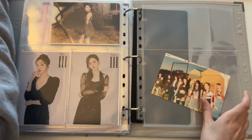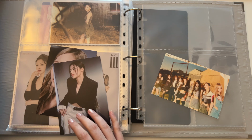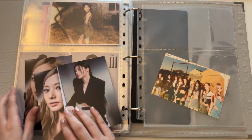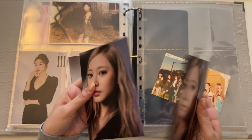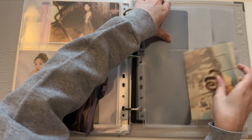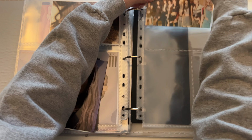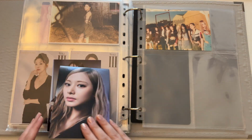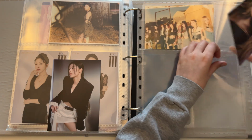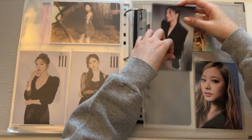Now we have some things from Ready to Be. I'm still missing some things for people. I had pretty good luck with pulls, but I still need Momo's postcard. I'm not actively looking for any of this stuff, so I'm just gonna mention it. If anybody happens to want to trade, I will gladly trade, but I don't really care that much, which is why I haven't made any kind of post or anything. But I do have an extra Chewy. And I have this Sana.